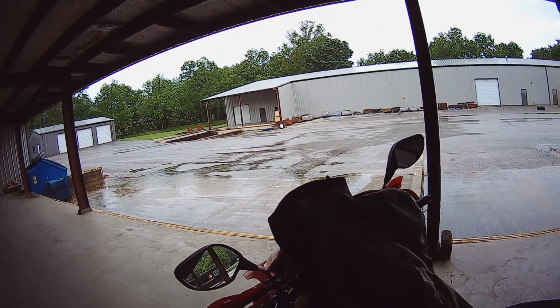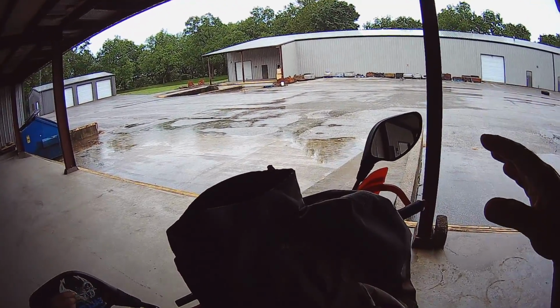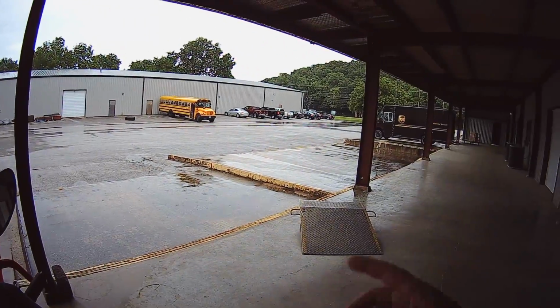I'm fixing to head home and it's raining. It has been pouring. It's let off a little bit now, but it's still raining pretty good. You can see it coming off the roof there. But that should be okay.